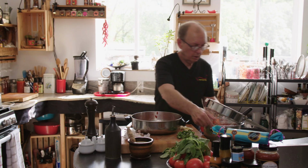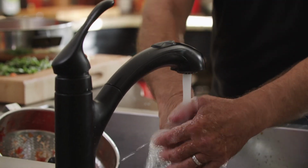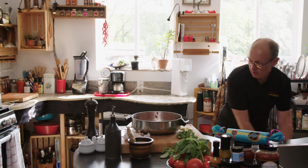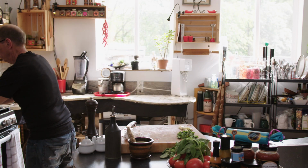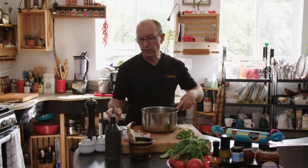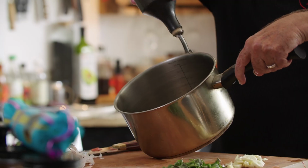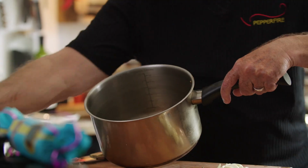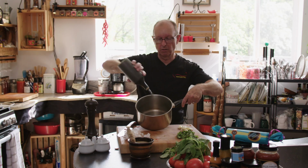All right, so let's just get rid of this pot and wash my hands up. There we go. And we'll get this tomato over to the stove. And now we're ready for step five, which is sweating the garlic. So we're gonna put a bit of olive oil in here. Maybe a half an ounce. Let's put some more.